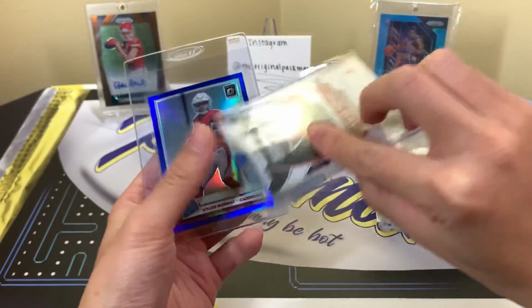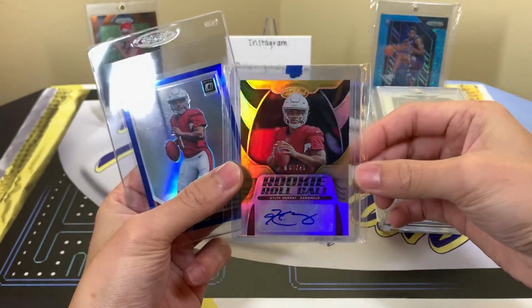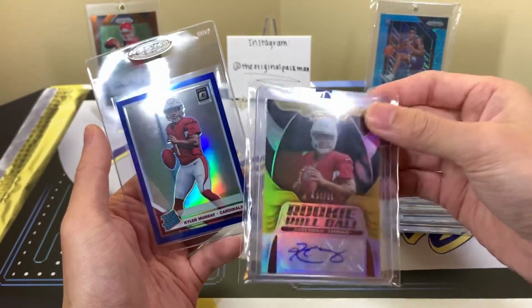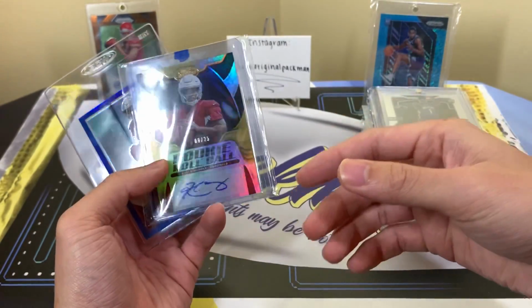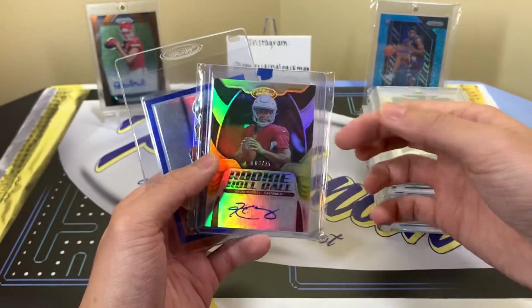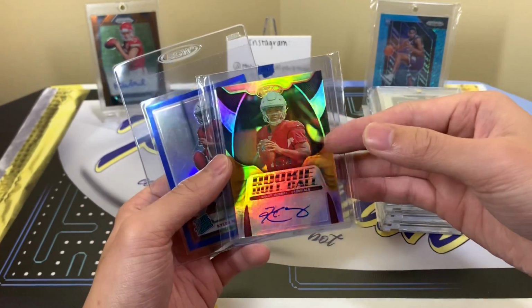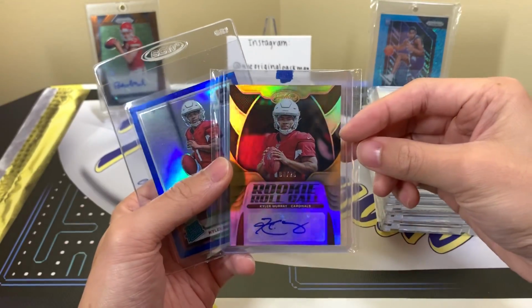Then 8/25, Kyler Murray, rookie roll call from Certified. This was a fun pull. Kyler, I think, definitely has the potential to be a good player. I never judge these guys on their rookie seasons if they're bad. If they're good, of course, I would like Baker, for example. Now he didn't end up as good as we thought he'd be for a second year, but if they're good, usually you buy into the stock. If they're low, these guys are young. You gotta have some faith in them. At least give them a chance.